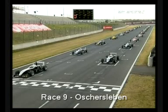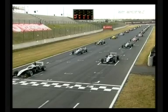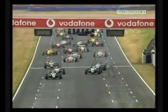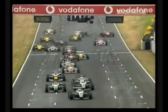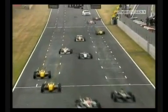The drivers on the grid, the lights go red, and when all 5 sets of red lights go out, the race is going to be underway, which it is now. Good start there by the pole position man, Lucas Di Grassi. 2 cars there in the background, there's an accident already. 1 car very, very slow away as they went down towards the first corner.